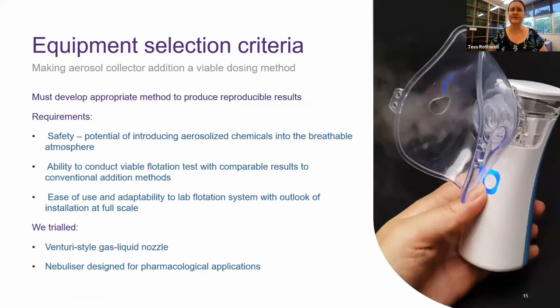So yeah, we're at the point where we need to develop our own methodology, since nothing suitable exists at this point. So what are the requirements for that? Well, firstly, we need to ensure that whatever we use is safe to use. Mining chemicals can be quite harmful to one's health, and aerosolizing them and introducing them into the breathable atmosphere is potentially a severe risk. Secondly, we're doing science here, so we need to be able to produce viable results that are reproducible.